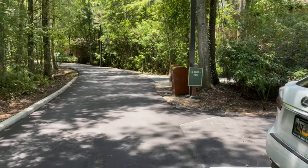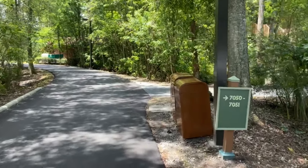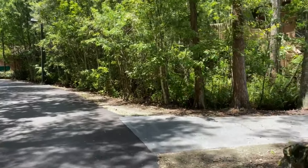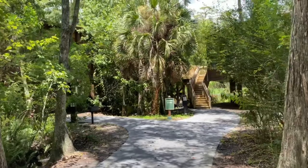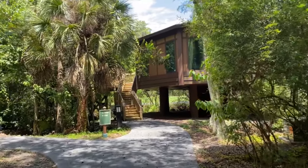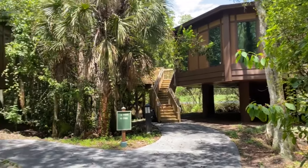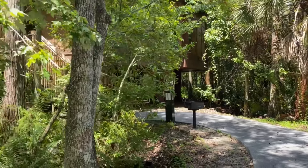Next on the right is 7050 and 51. Both with nice fairway views. You can see the fairways directly underneath both of the tree houses. You might be able to see some golfers under that one.